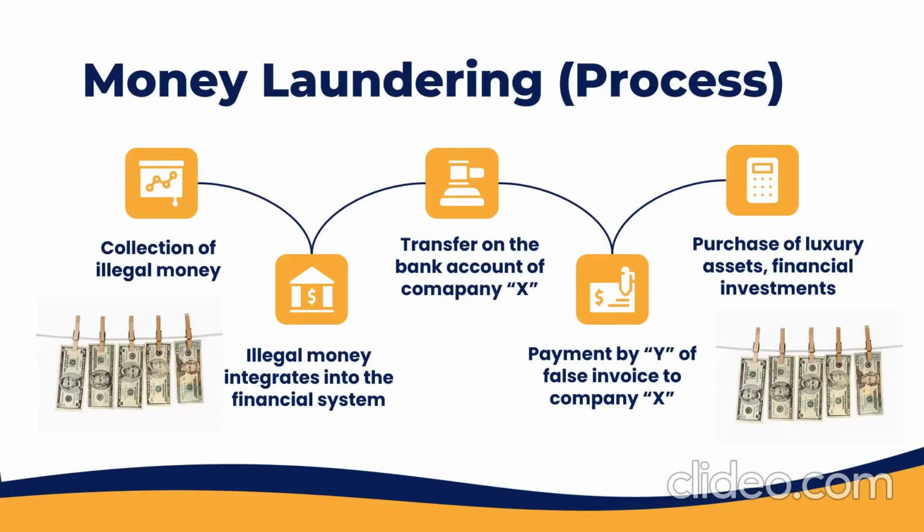Money laundering is an illegal method of obtaining huge sums of money by engaging in criminal activity. The first process in money laundering is collection of illegal money, and then it will be transferred into the financial system. Step 3 is transfer to the bank account of company X, and then the payment by Y of false invoice will be transferred into company X. The purchase of luxury assets and financial investment. This is how money laundering occurs.